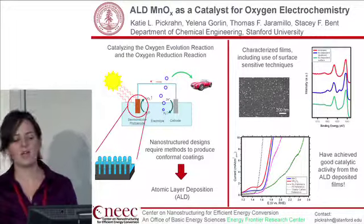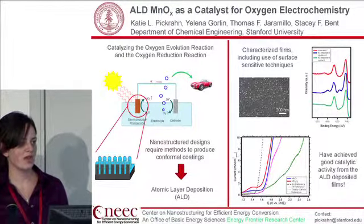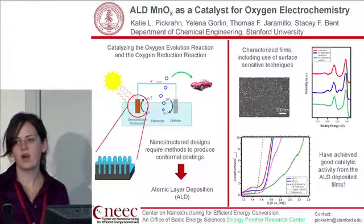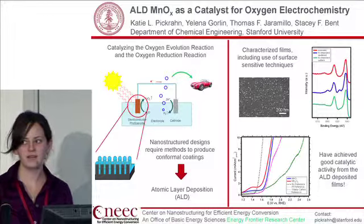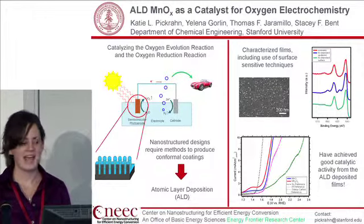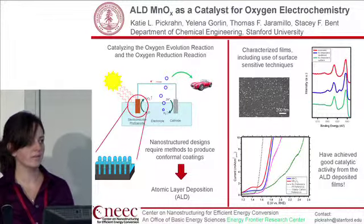The reactions that we're working on catalyzing are the oxygen evolution reaction and the oxygen reduction reaction. And both of these reactions are important to many alternative energy applications such as fuel cells, metal air batteries, and, as illustrated here, the photoelectrochemical splitting of water.